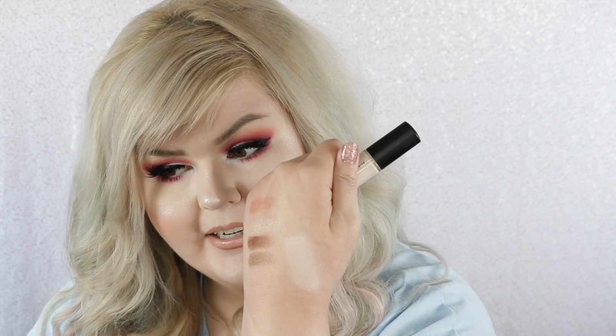So I guess it's supposed to last for 16 hours. What is this even called? Maybe I should tell you. 16-hour camo concealer. But that is some pigment. That is some pigment. She's pale. Like that could even be possibly too pale for me, which is crazy.